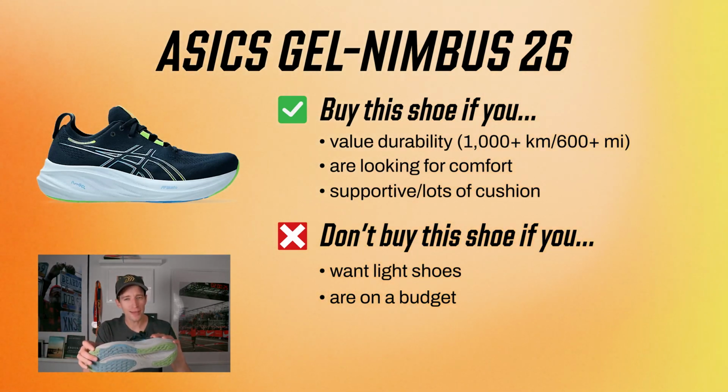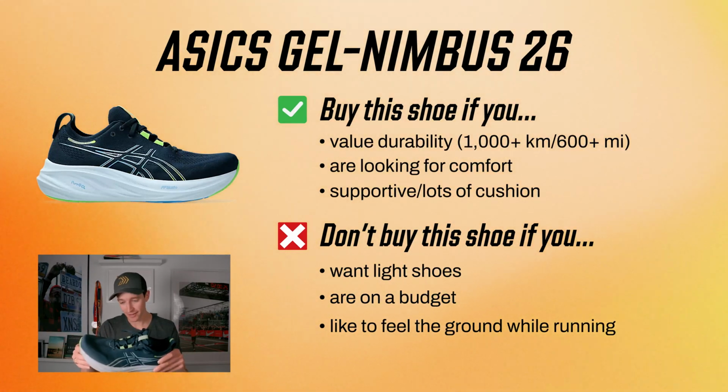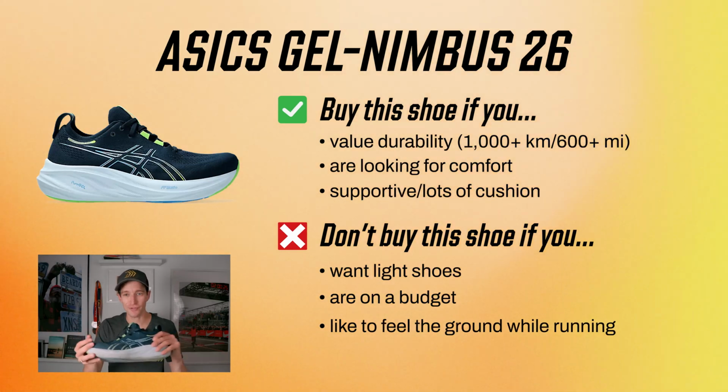And also you might want to opt for something else if you like to feel the ground under you. Now, this kind of feels like you're running on a platform and I've gotten used to it. I don't mind it, but if you think that'll throw you off, best try something that's a little bit lower set. So that concludes our list of the top 5 shoes for beginning runners.